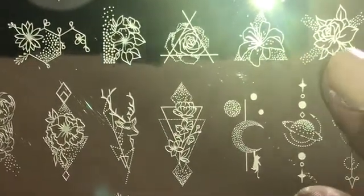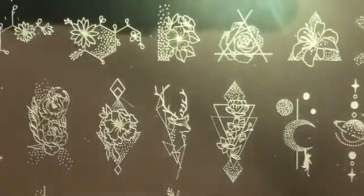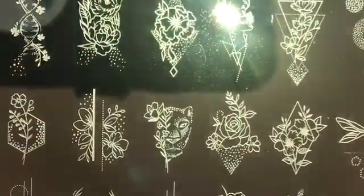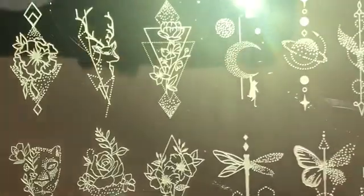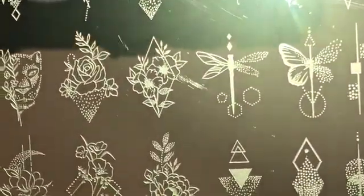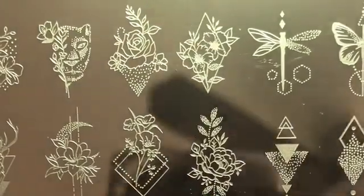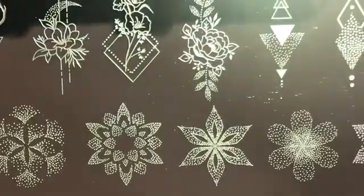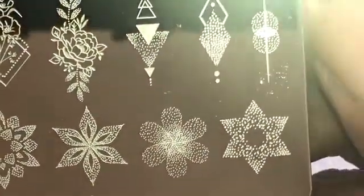You can either color in, or do some reverse stamping with these images. Just simply gorgeous. Astronomical images. Just, oh. I mean, just a little bit of everything. I just simply love it.